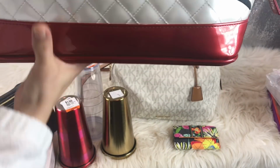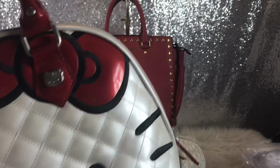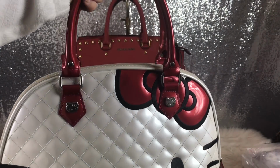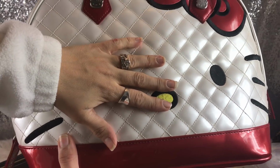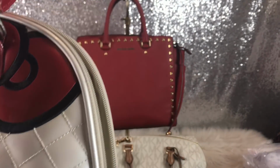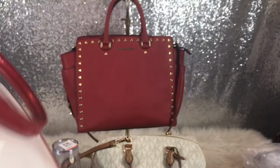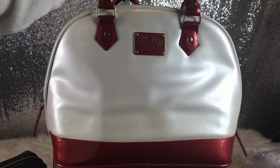But I could not leave this guy. Look at this Hello Kitty bag. It is like a bowler bag. It is huge. It is so stinking cute. This is a huge bag. Like, this is almost carry-on size how big this is. And it had gook and muck on it, and I just took a wet rag with some Dawn dish soap and wiped it all off, and it is excellent condition now.